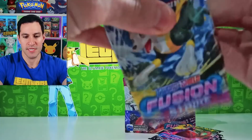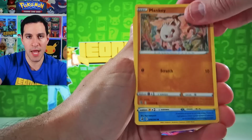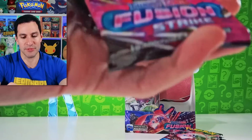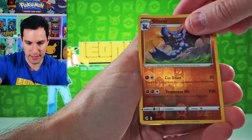Come on, Genesect. Come on, Metapod. No. Zigzagoon, Mankey, Clauncher, and Melmetal. Well, there we go. There's another holographic. So for Gengar, I'm sure there's another Gengar in the set that I haven't pulled, but I feel like we've pulled all of them. Wigglytuff, Skitty, Phalanpy, Vullaby, Gliscor, and another.